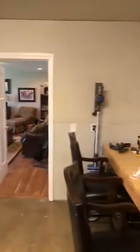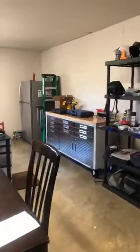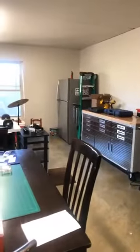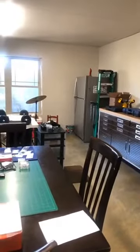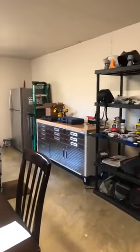But you can see, this is drywall, right? It's just not mudded. And that's the ceiling too. Oh God, okay, there you can see. Right, so you're talking mudding, painting, right? And then maybe floor treatments for very little money.